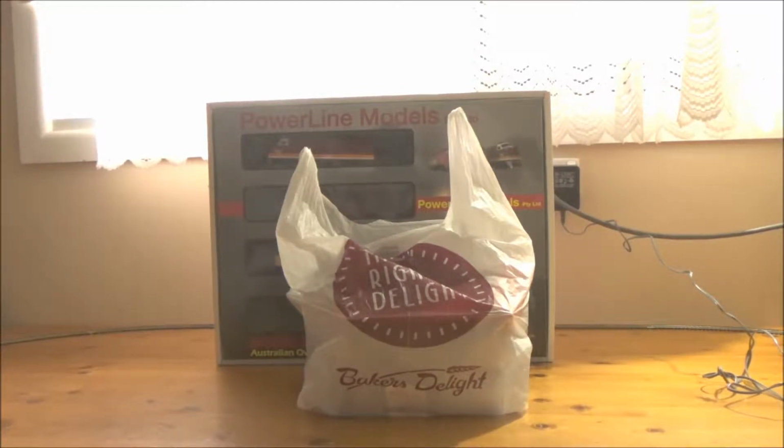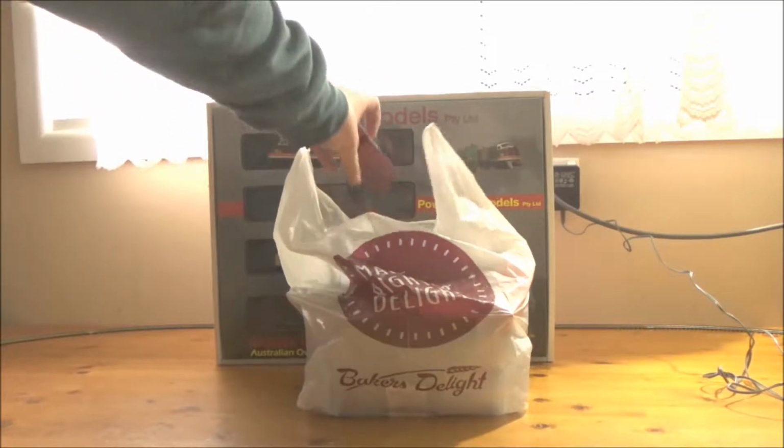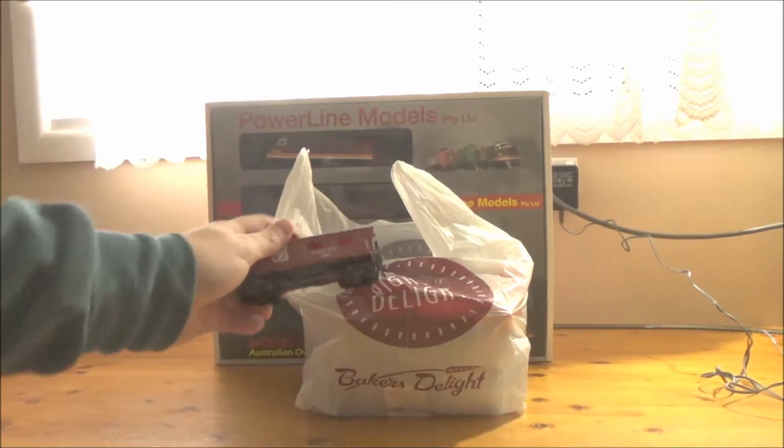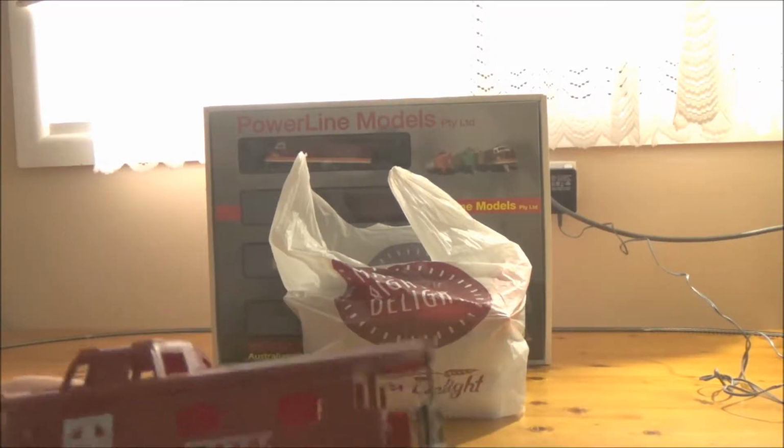Okay, we'll look at our first item. This is all the stuff that I bought today. I have bought some second-hand carriages as well as some new rolling stock, plus the train set which is right behind me. So our first item is a lovely American caboose. It was second-hand and it was quite cheap. About $10 he wanted for it.